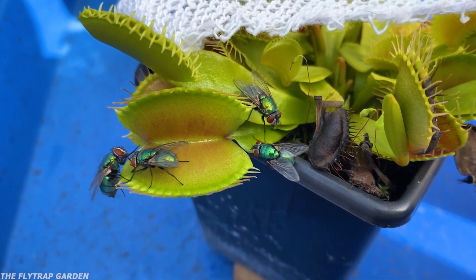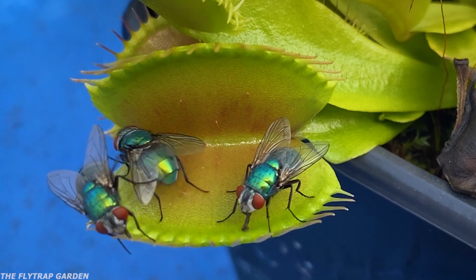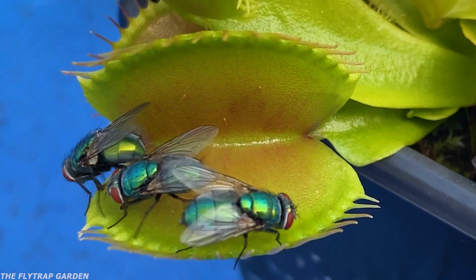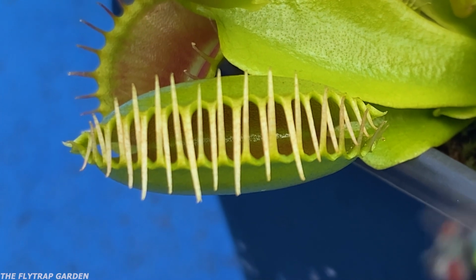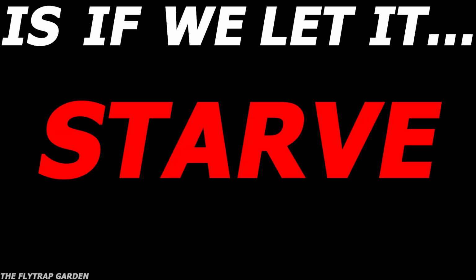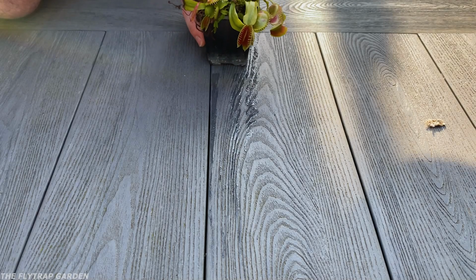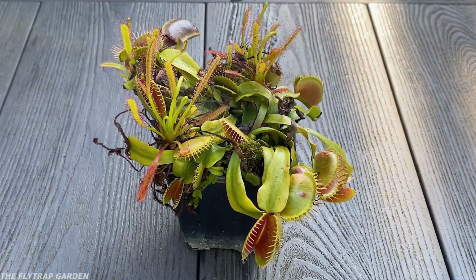We've been dealing with this for 2 years. But what if I told you that the only way to find out what's wrong is if we let it starve? The thing is, if you get a plant for free, you'd probably wonder what's wrong with it.